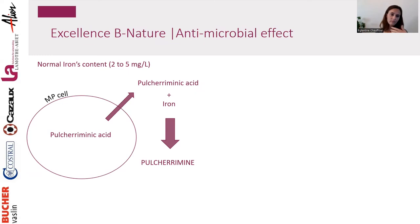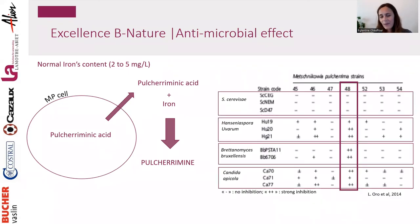Okay, so as I told you, there are many on the market. So this is part of our isolation study. You can see we are looking at different strains of Metschnikowia pulcherrima. And in this table, we are looking at the effect of different Metschnikowia MP strains on Saccharomyces cerevisiae, Hanseniaspora uvarum, Brettanomyces, Candida. Okay. When there is a minus, it means there is no inhibition. When there is a plus, there is an inhibition. When there is a double plus, there is a strong inhibition. We selected the code 48 here. This is our B nature.